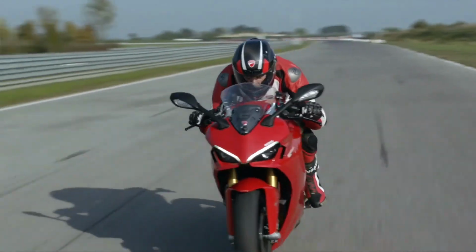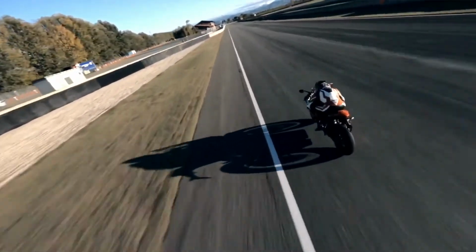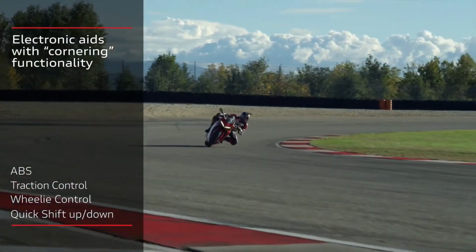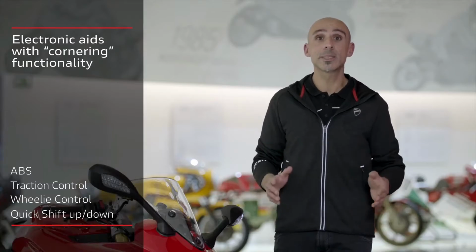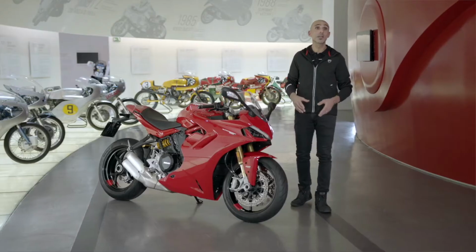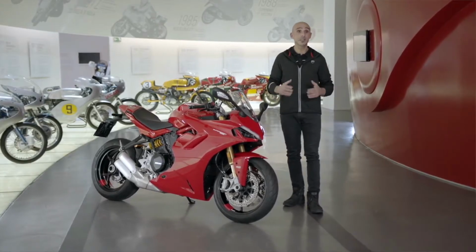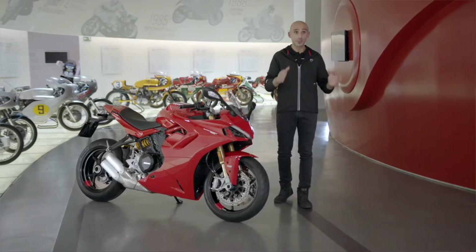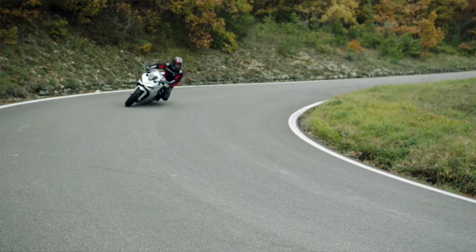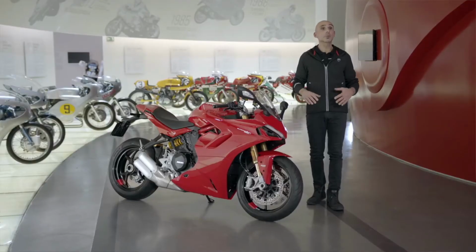The new Supersport 950 features the latest generation of electronic driving aids like ABS cornering, traction control, wheelie control, quick shifter, all aimed at maximizing safety during road and track sporting use. By the way, I remember the fantastic performance achieved during the ABS tests in terms of deceleration. I remember the deceleration peaks of 11 meters per square second when braking from 150 to zero. This resulted in a reduction of stopping distances and the improvement of active safety for the rider. But how was this possible?